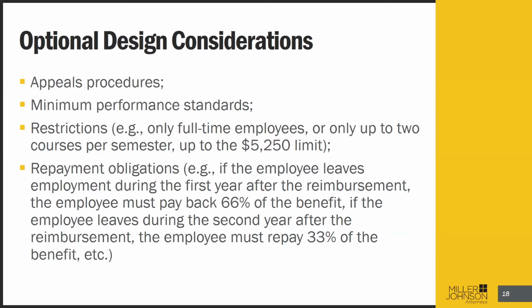An employer can also include repayment obligations. So for example, if an employee leaves after 1 year after receiving the reimbursement, the employee has to pay back 2/3 of the benefit. If the employee makes it 2 years after the reimbursement, the employee only has to pay back 1/3 of the benefit. If the employee reaches year 3, the employee does not have to repay the benefit at all. And Miller Johnson can help draft these 127 plans, and we can walk through and explain which provisions are required and which provisions are optional.